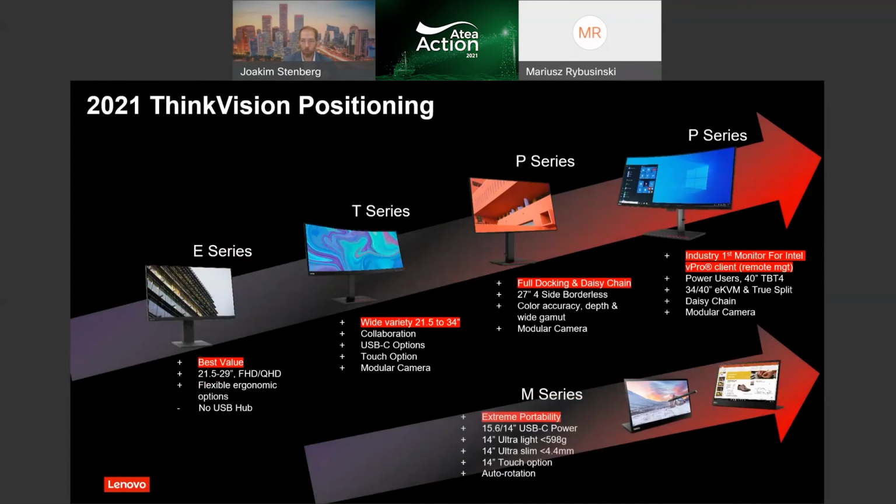Just showing the overview of our displays, ThinkVision, and this is for our commercial range. So it goes from the E series up to the P series. We have a wide range of models and screen sizes, so I'm sure we have the screen that fits your needs as well. The M series is also a very nice product that you can sit next to your laptop, and it just fits in the same height. Portable, you just plug it in with USB power, and you have a dual screen solution when you're out traveling or need to be very mobile.